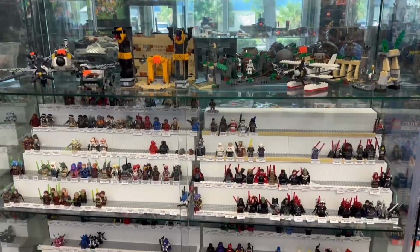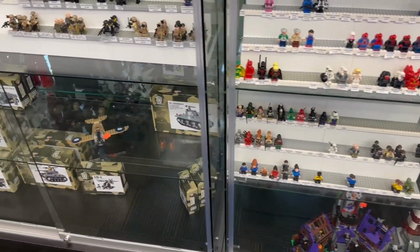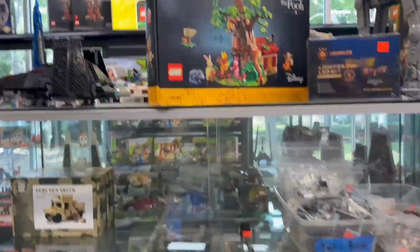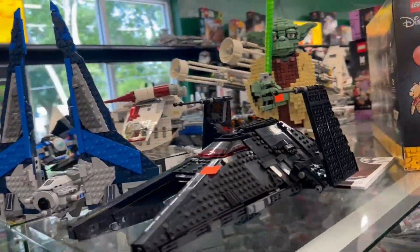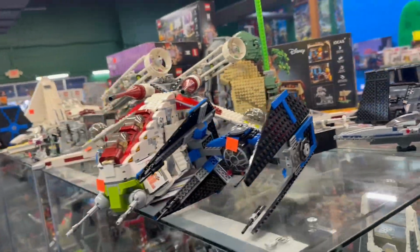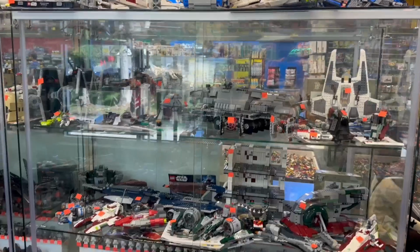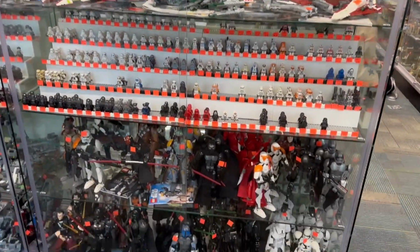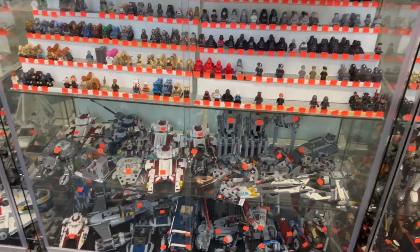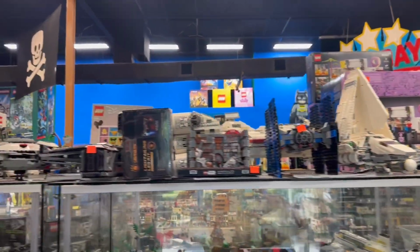Friends, in box. I mean, they did have tons and tons and tons of sets in box, but I would actually be curious. Here's all their custom stuff. Didn't really look at this very much. I don't buy anything unless it's official Lego. But I would be curious if they have a number on how many built Lego sets they have for sale, how many minifigures they have for sale, and how many new in box sets they have on sale. Because I think that would be very interesting to see.